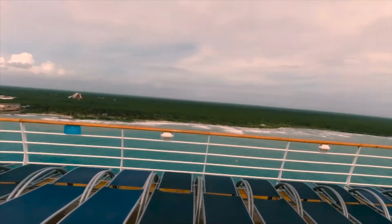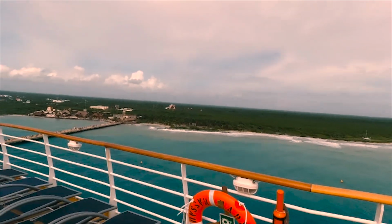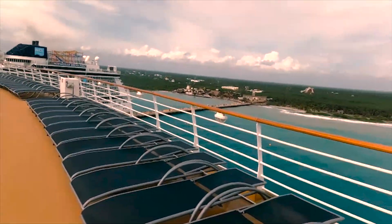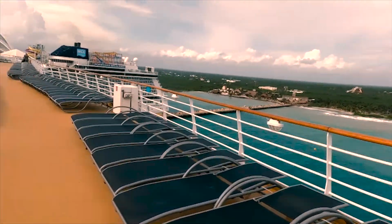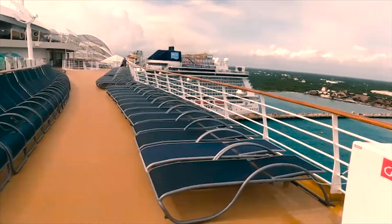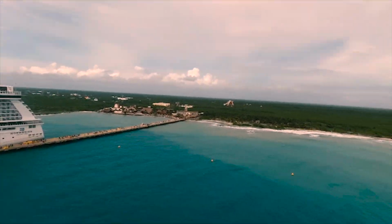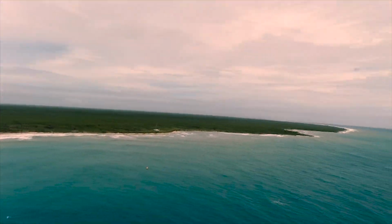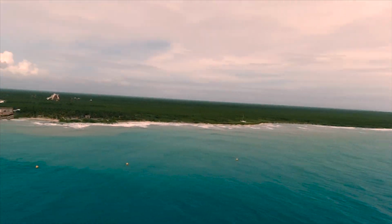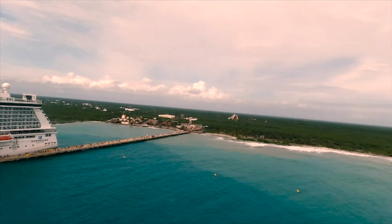This is Costa Maya, Mexico. That building back there looks kind of cool. Back of that ship looks cool. And we got Costa Maya, Mexico. Definitely the biggest island we've seen at this point in time.